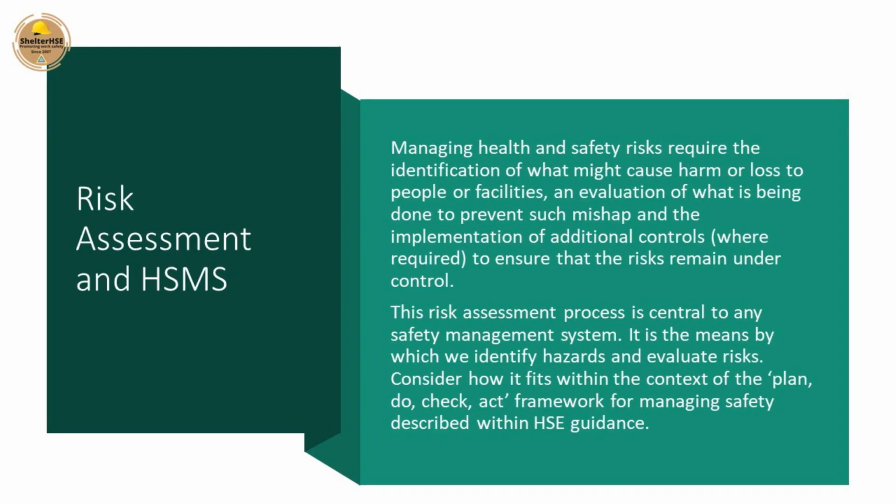Risk assessment and HSMS. Managing health and safety risks requires the identification of what might cause harm or loss to people or facilities, an evaluation of what is being done to prevent such mishaps, and the implementation of additional controls, where required, to ensure that the risks remain under control. This risk assessment process is central to any safety management system. It is the means by which we identify hazards and evaluate risks.